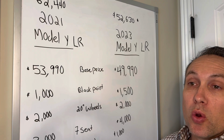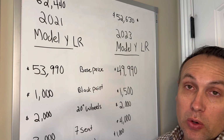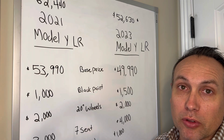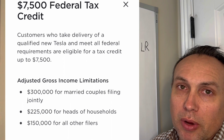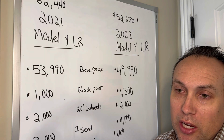That just shows really what a great deal the Tesla Model Y is right now in April of 2023. Now, if you don't qualify for the tax credit, which some people are not going to, if your income's at a certain level that you don't qualify for it, and I'll put a screenshot here. If you don't qualify for the tax credits, it's still a great deal to buy a Tesla Model Y right now, with the prices being as low as they are.